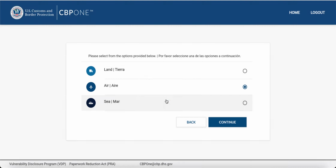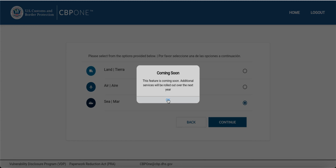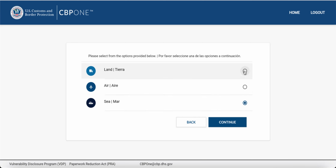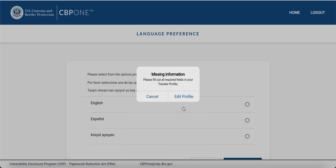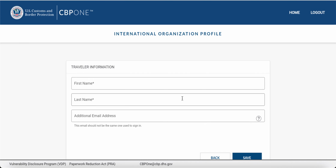So I just want to make that clear for your information. But next year, hopefully, it will be active for those who are coming through the airport via airline, or by sea. So we'll see how it goes. But let's focus on our case, which is land. We're coming through the border from Mexico, and it's asking me to submit advanced information. All right. Here, it's asking me to edit profile, and I say okay.